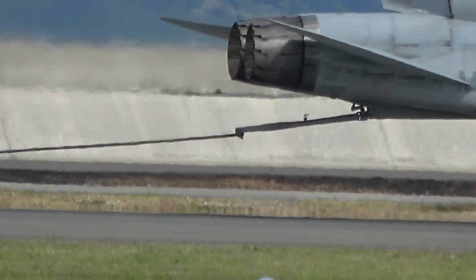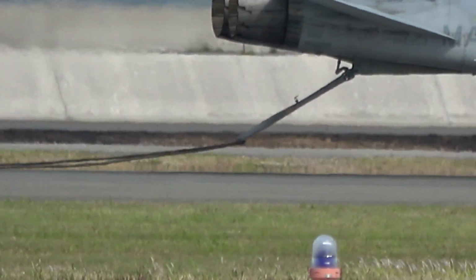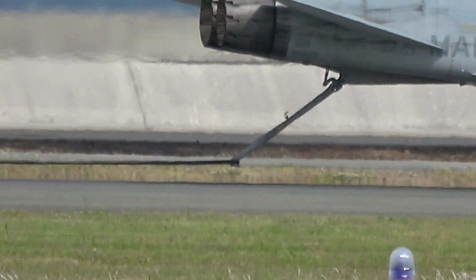And also the recovery personnel from the Marines from Marine Wing Support Squadron 171 who set up that M31 arresting system.